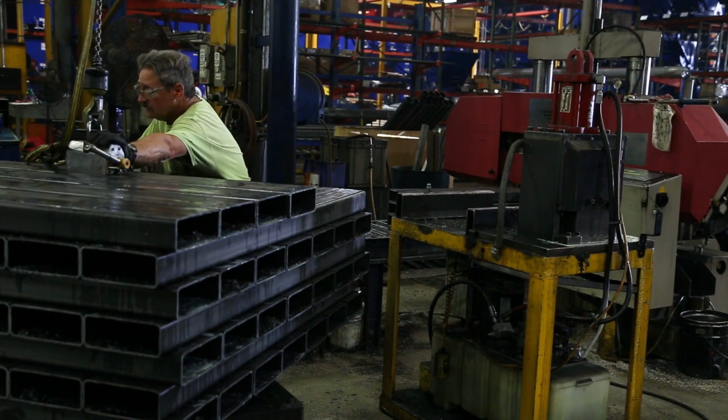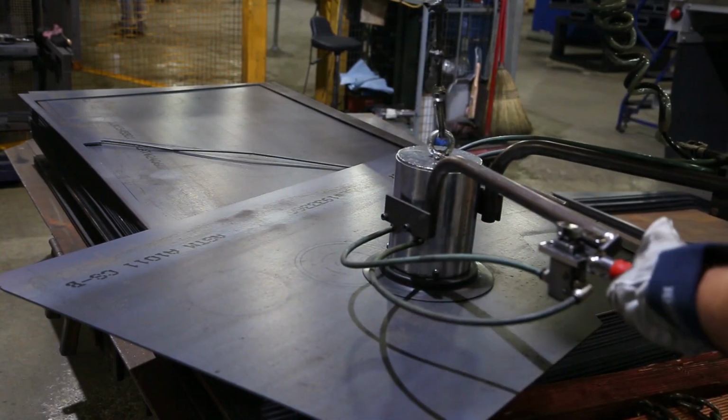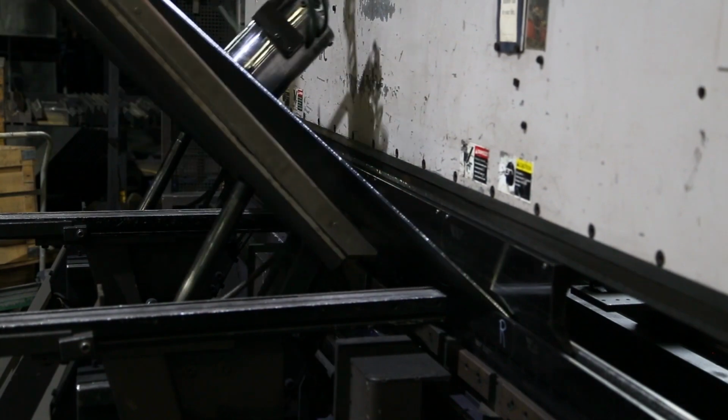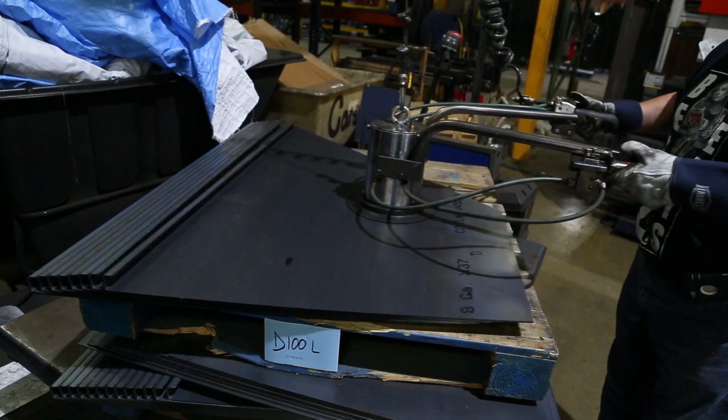The parts for the chute, those are a laser cut part. They go to our machining area to be bent on a press, bending the lip that provides some rigidity. When they go to the fabricator, we have some specialized jigs that were designed by our R&D guys.